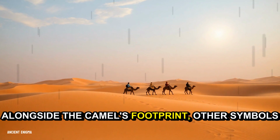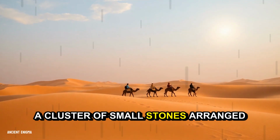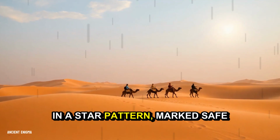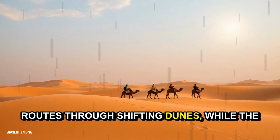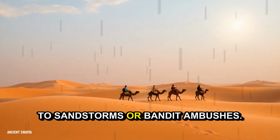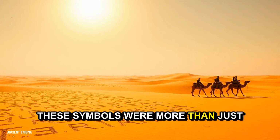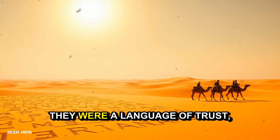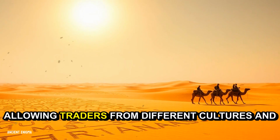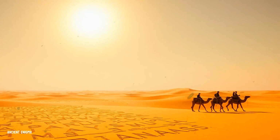Alongside the camel's footprint, other symbols like the Star of the Sands, a cluster of small stones arranged in a star pattern, marked safe routes through shifting dunes, while the lion's paw warned of areas prone to sandstorms or bandit ambushes. These symbols were more than just practical tools. They were a language of trust, allowing traders from different cultures and regions to navigate the desert together, united by a shared goal.